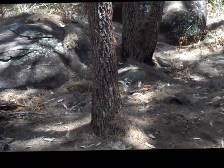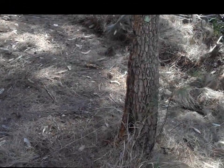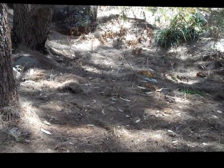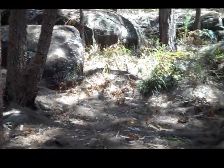Alright guys, I found my site. I'm going to set up a natural shelter between these two trees. There's a bit of a lean there, but that doesn't matter. I'm going to clear it all out first and then start building the shelter.